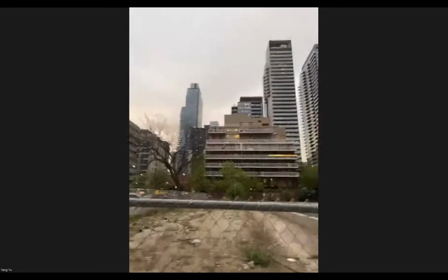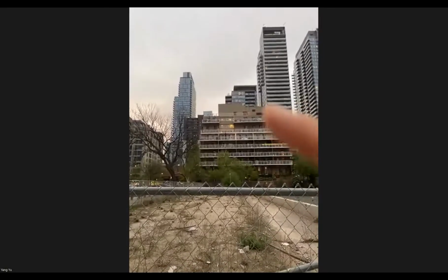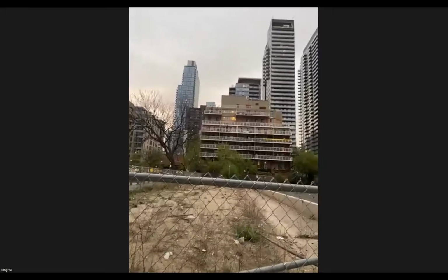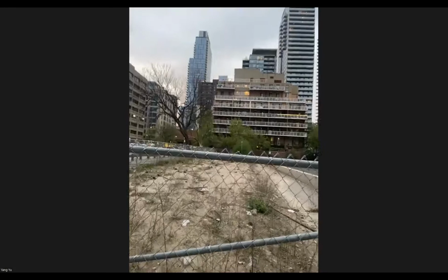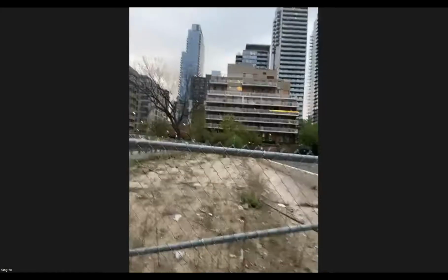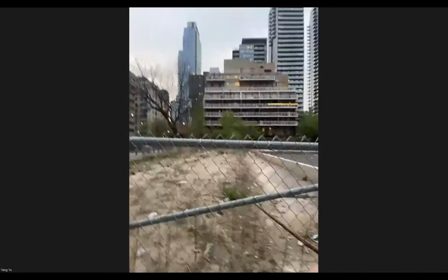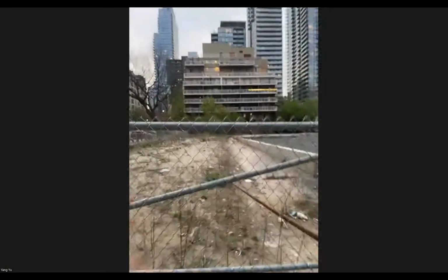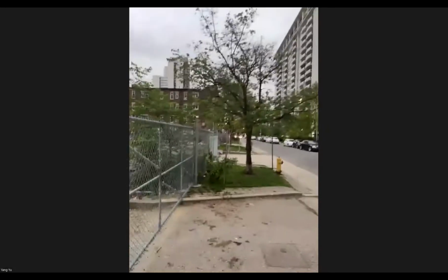Let me use the calculator. It's 1, 2, 3, 4, 5, 6, 7, maybe around 7 to 8 stories, and it will block your views. So if you opt for that, you can get a much clearer city view. And this is the north, south, west, east. So now we turn to the east side.